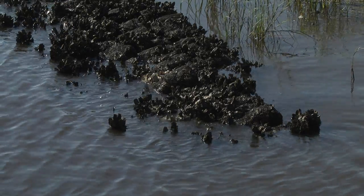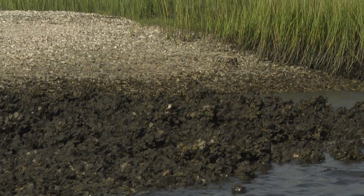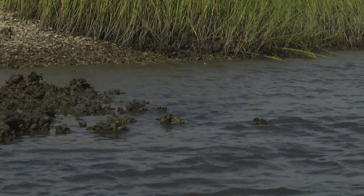These reefs are habitats for fish and other sea life, which keep coastal waters diverse and thriving. Reefs also help stabilize the shoreline by preventing erosion. Healthy waterways begin with oysters.